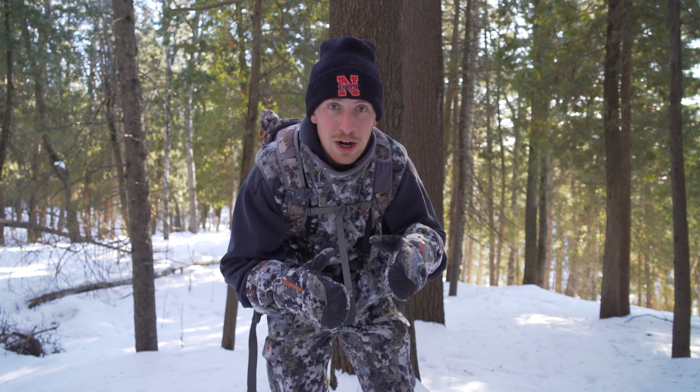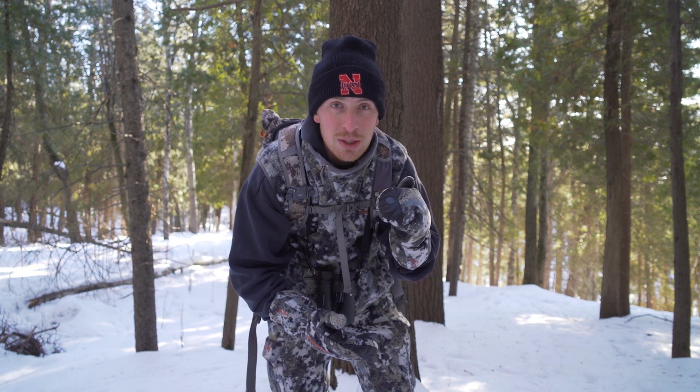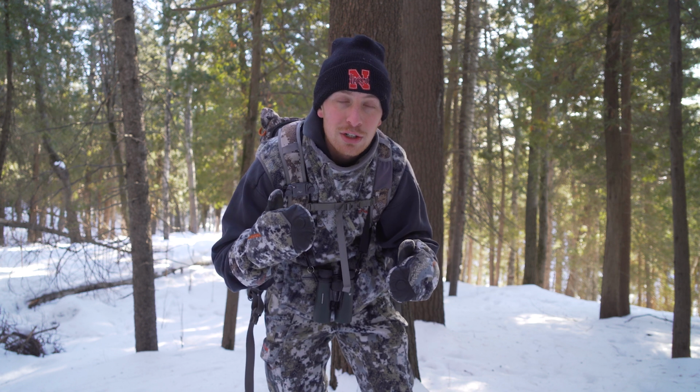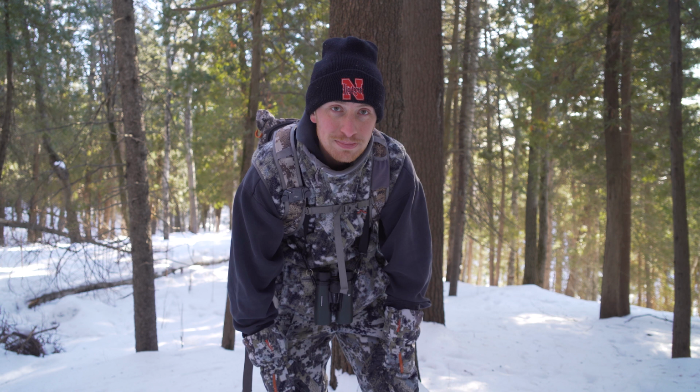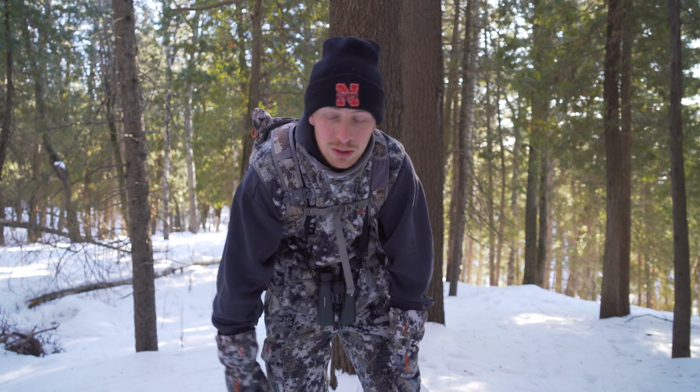I shed hunt a lot of areas that are just big, huge hills, and on the bottom of those hills, there seems to be a lot less snow and a lot more deer activity. So south facing slopes, lower terrain, definitely seems to help. And those are a couple things you've got to keep in your brain when you're shed hunting in the snow.